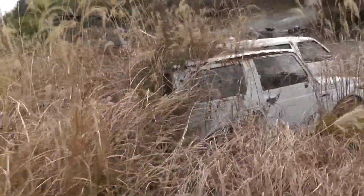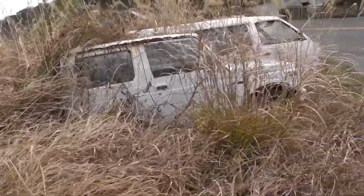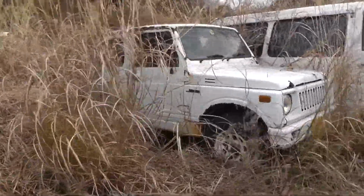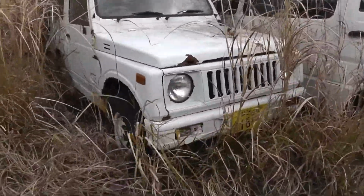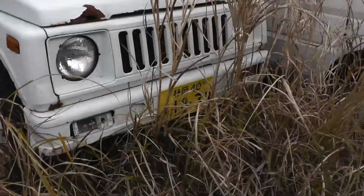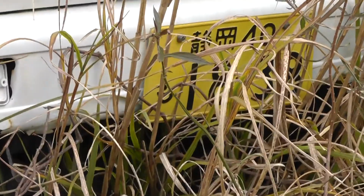Here. It just goes on and on. Isn't this an old Jimmy? I think so. Old Jimmy, a four-wheel drive. A little popular with the fishermen. See inside there a little bit. There's the old yellow license plate. That means it's a K car.